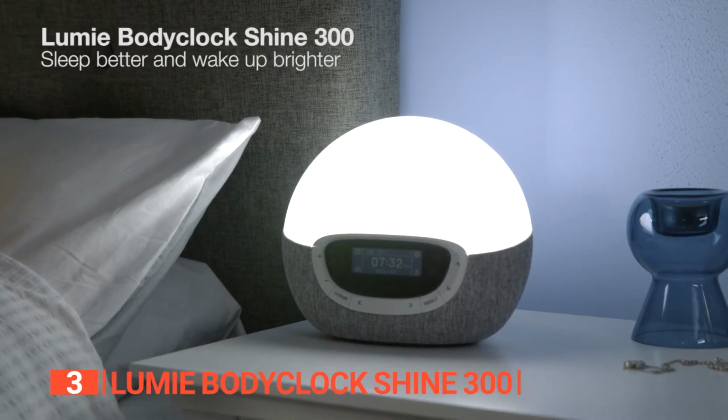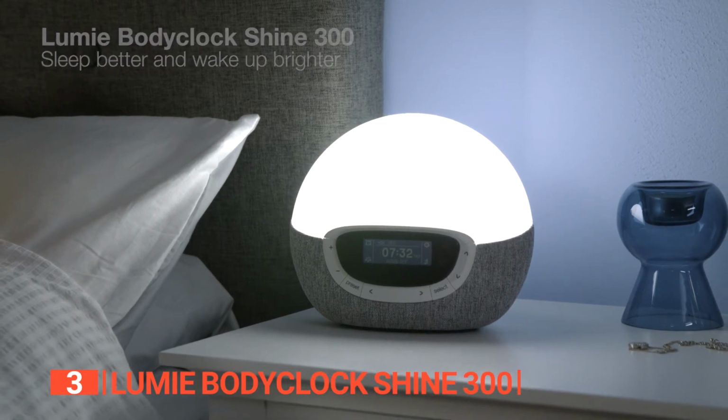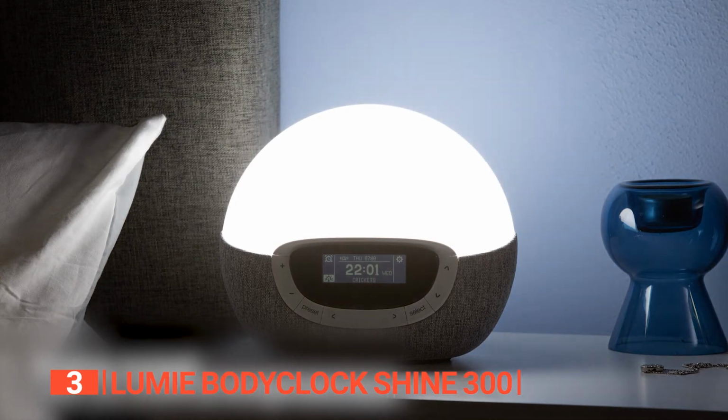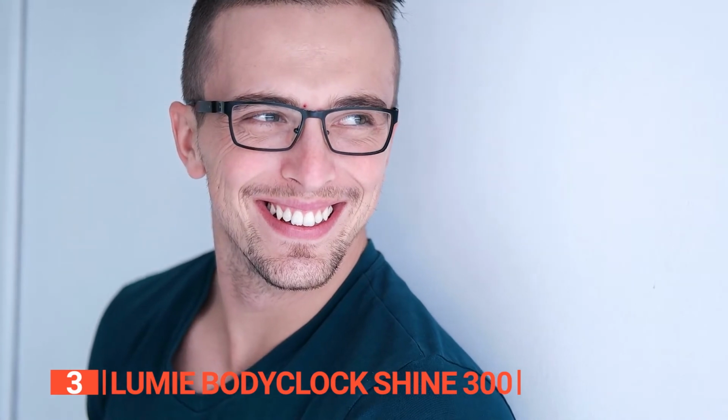The Lumie Bodyclock Shine 300 stands out with its dedication to promoting good sleep hygiene. It features LEDs that emit reduced blue light, helping initiate sleep more comfortably. The auto-dimming display enhances the bedroom environment, supporting a healthy screen-free evening routine.